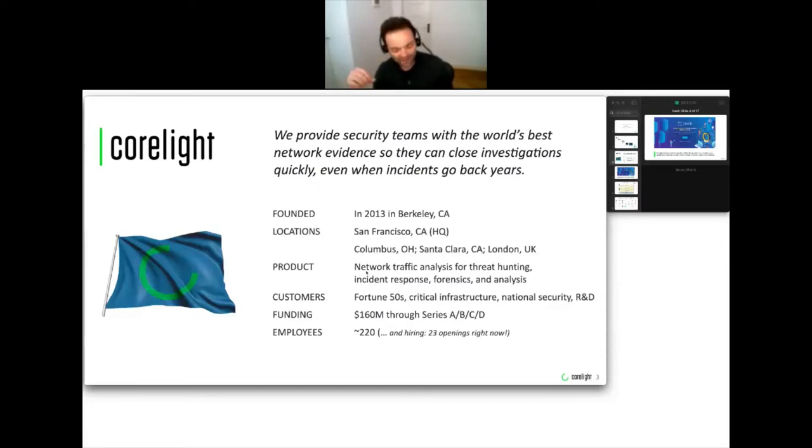Our customers are really, to a large degree, pretty large places, I would say. So it's the Fortune 50s, it's critical infrastructure, it's government agencies. So basically, people with a lot of network traffic and a lot of very sensitive assets to protect. We had our fourth round of funding at this point, closed the Series D last year, and a bit more than 200 employees. And actually, I checked this morning, we have 23 openings on our career page. So we are actively growing at this point.